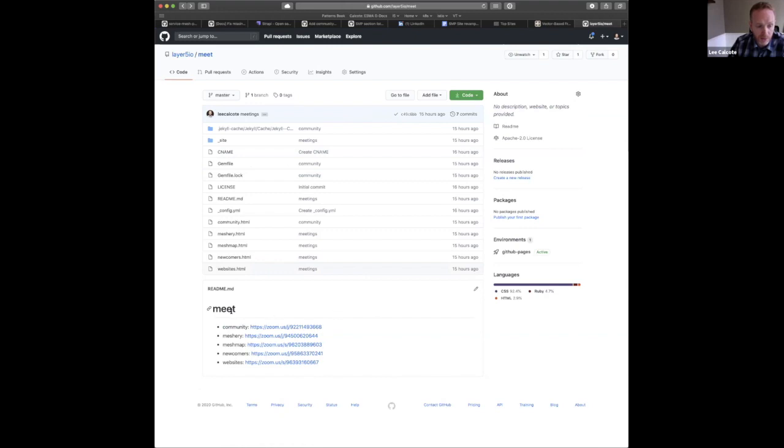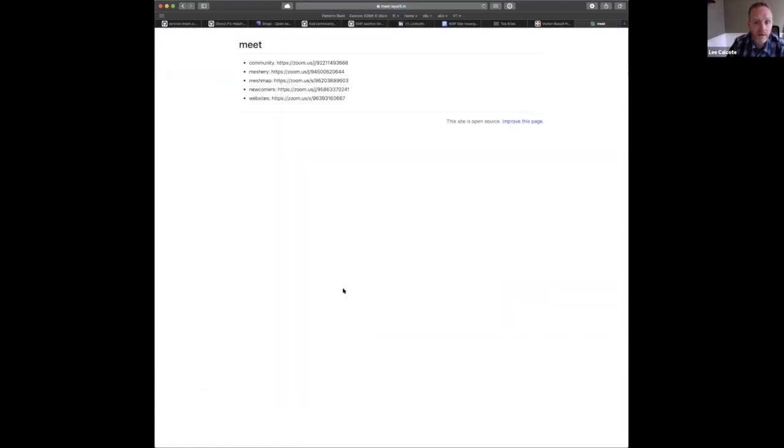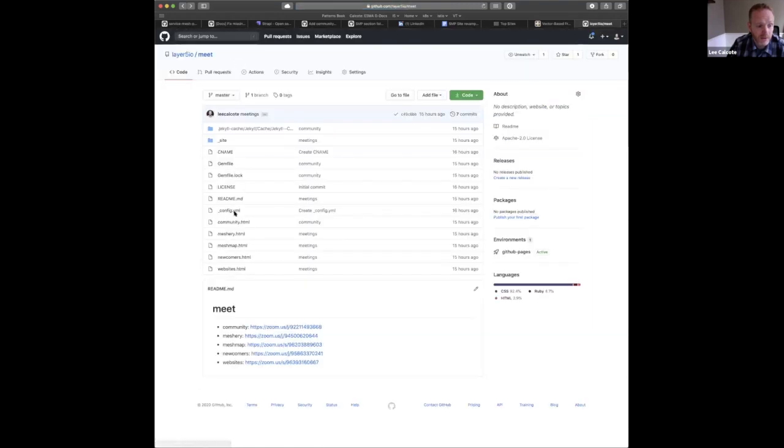But to Nikhil's point, should anyone ever accidentally land on meet.layer5.io, maybe think about this for a moment. Somebody might want to go update the README or something just to explain what is going on. Means we can add that table on the Layer5 side. Oh yeah, okay, got it. Now I see what you're saying. Cool, that makes sense to me.